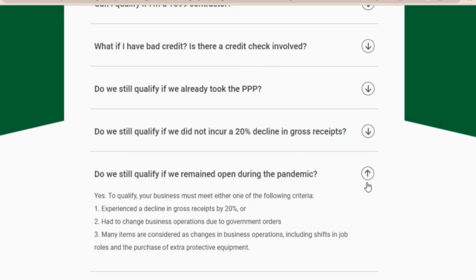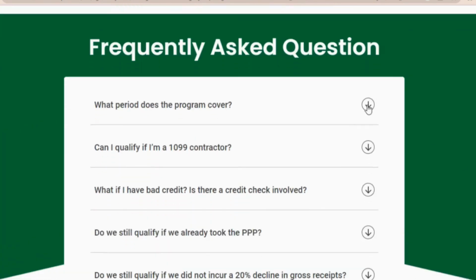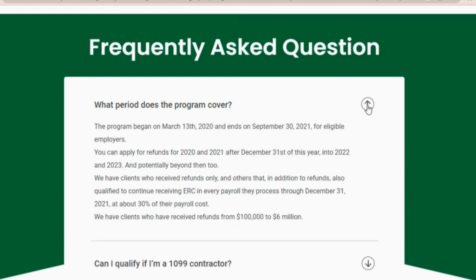And additionally, yes, you can still qualify if you remained open during the pandemic. For the period that the program covers, it will be between March 13th of 2020 through September 30th, 2021.